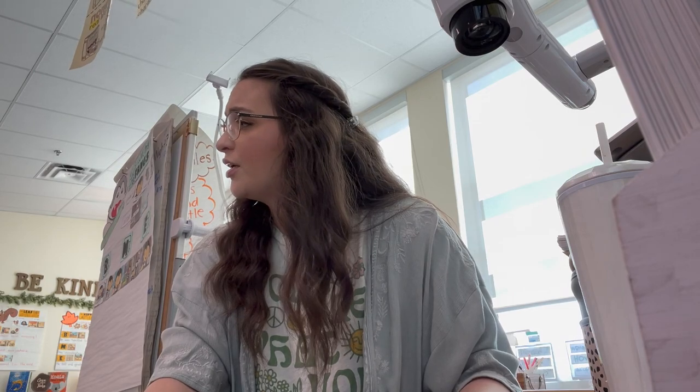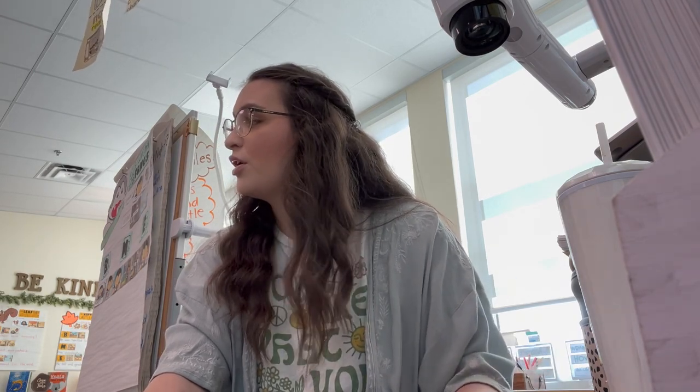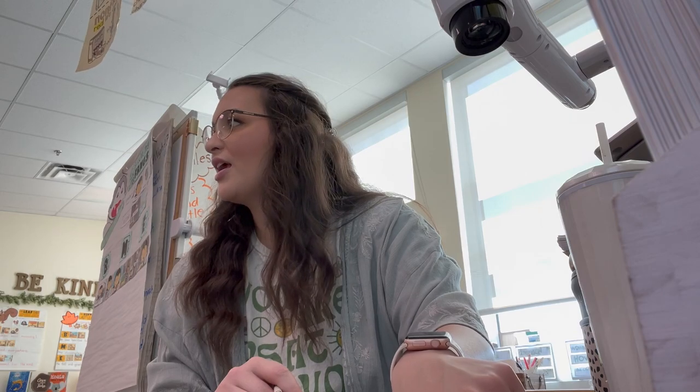And why are you sitting on your folder? Your poem needs to be open. If you're learning, you are participating. Okay, read with me, first grade. Five furry squirrels sitting in a tree.